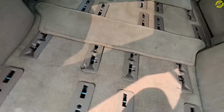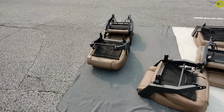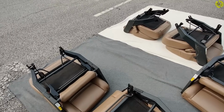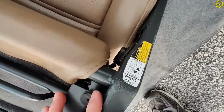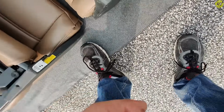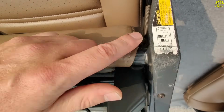So all the chairs are now removed. Now, if you would get confused about where each chair goes to, you don't have to. All of them are the same, except that they have to be mounted on specific sides of the car. So here you have a sticker, it says right only, so you can put this on either right side of the vehicle. This one here, for example, says left only. You can put it here or there, as it shows on the diagram.